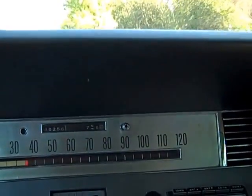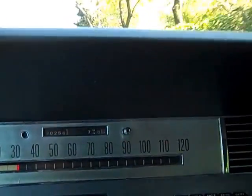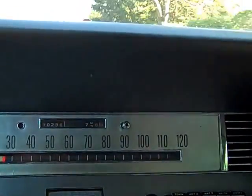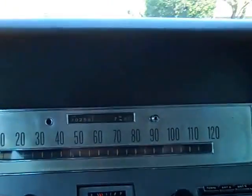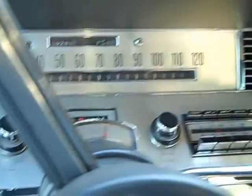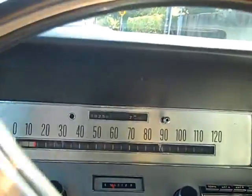So there you have it, '67 Lincoln Continental high top Lehman Petterson limo. Thanks for the opportunity of sharing the car with you, and hope that it finds a good home. It's been well cared for years, and hope that it continues.